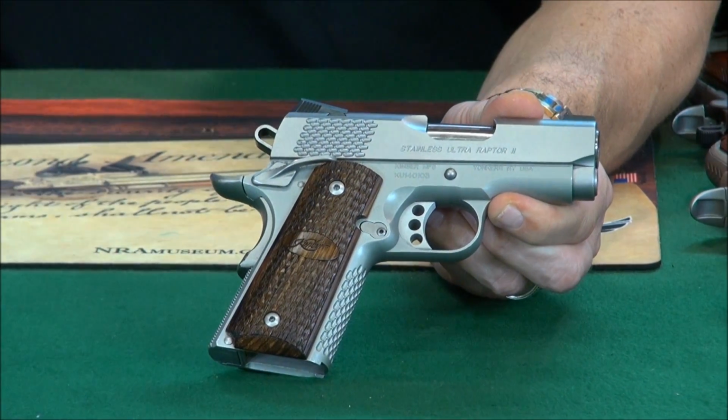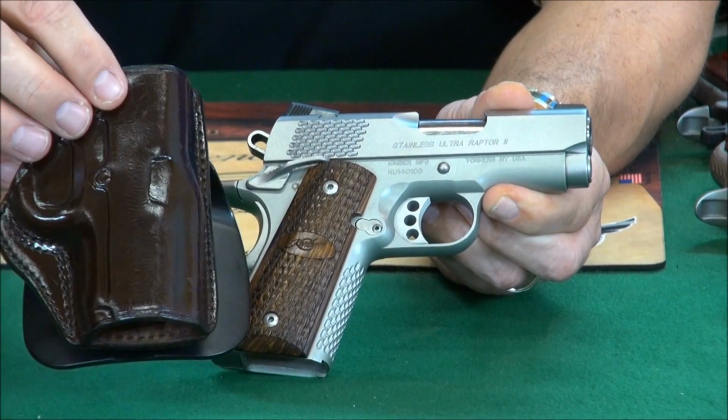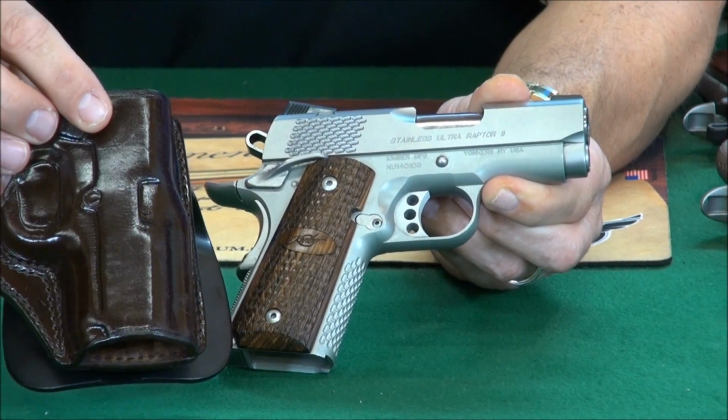And the way I carry this, by the way, I'm glad I thought of that, is I have the paddle holster, custom, from our Armory Express outlet, by the way. That's the way to go, is the custom holsters.